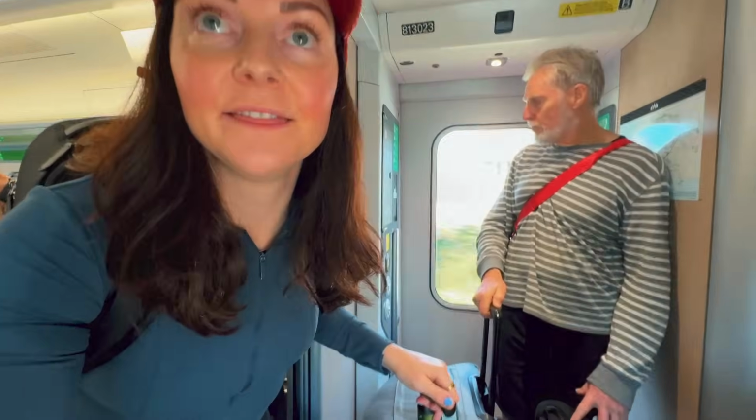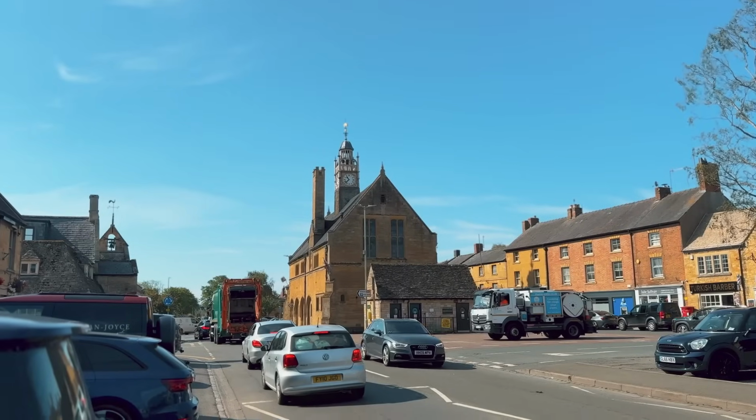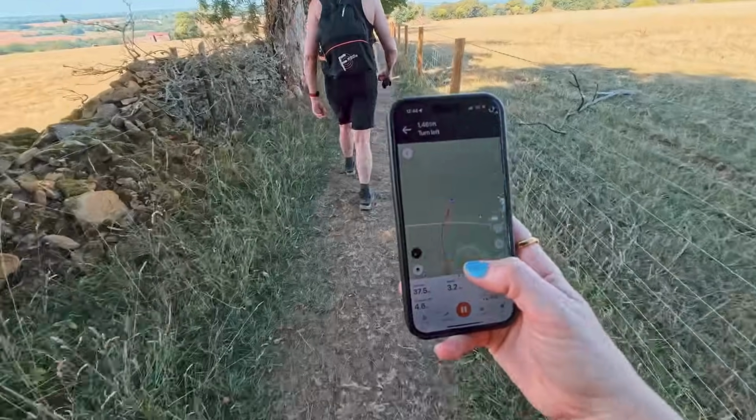Okay, better go. Less than 2 hours later, we rolled into Moreton in Marsh, the official starting point of our self-guided tour. We were greeted here by a local guide named Callum who gave us a cheerful briefing about the route ahead. Gave us a bit of information we might need to know, made sure we knew how to use the app. Super duper easy, by the way.